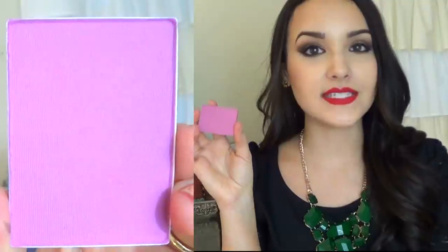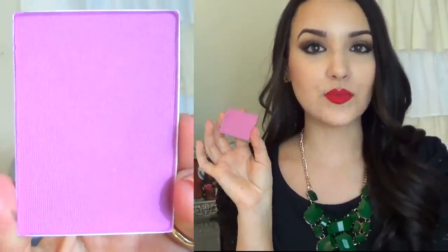And then I also got a NARS blush in Matahari, and this is a lilac pink. It's a little bit more purple, a little bit more fuchsia, but it's so, so pretty and really cool toned, and I don't have anything like it. So I got this. Then I also got the blush and bronzer duo from NARS with Casino and Sin. So here's Sin and here's Casino.